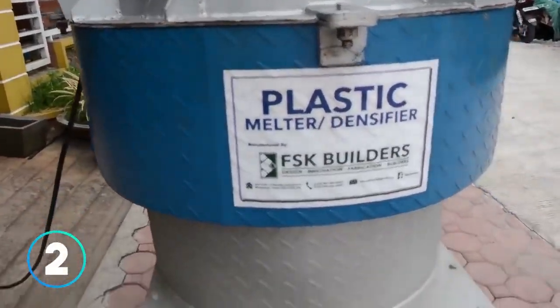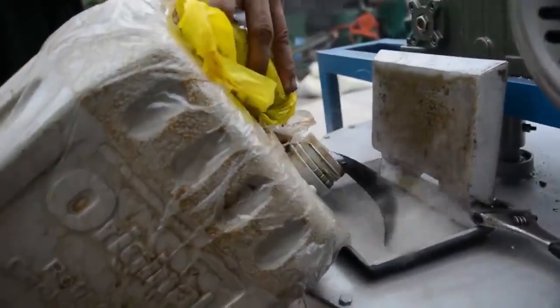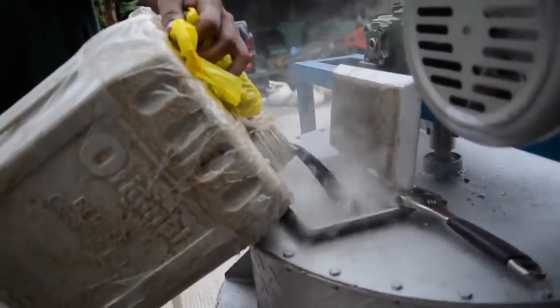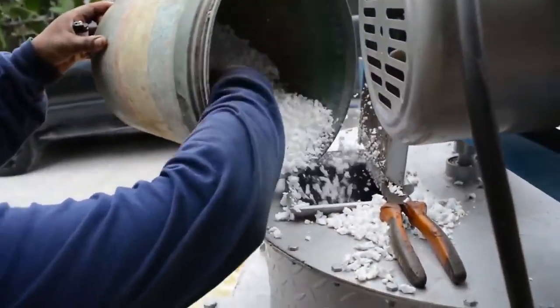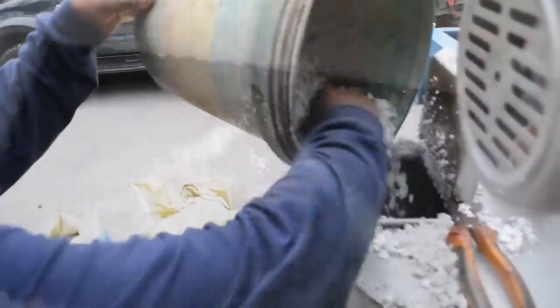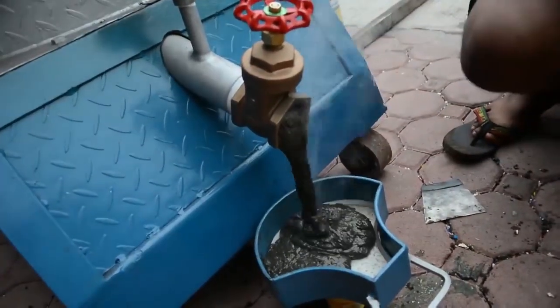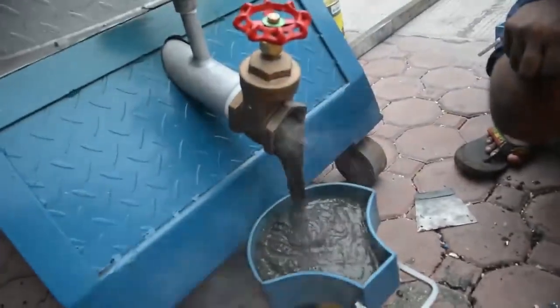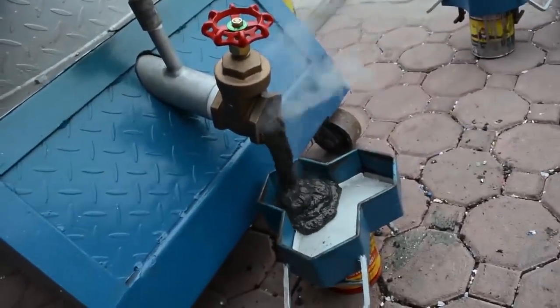At number 2, we have a more sophisticated machine that uses a mixture of shredded plastic and used engine oil. They're mixed into this drum and spun and heated for a short time. On the other side is a gooey hot mess that comes out of a faucet. No press is used here, just gravity fed into the desired mold until full. They're leveled off on top, much like what is done with wet concrete.